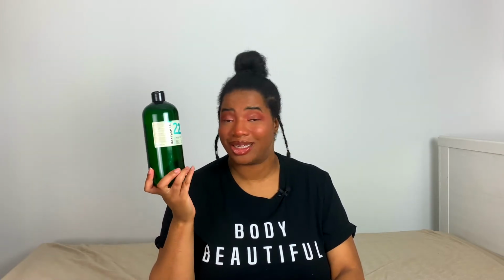Next product. Again, I needed to re-up on all my oils because they were out of date. So I picked up some extra virgin olive oil. This is also 1 liter. This goes out of date the 31st of August 2020. I better finish this because it was really expensive. But yeah, I'm going to use this in other things, use this on my skin, and obviously in my hair. So glad I got my oils back because it's been a pain not having my oils. But yeah, some olive oil.